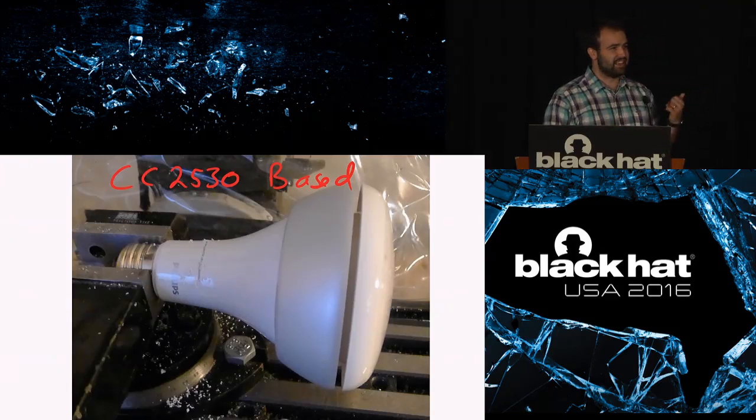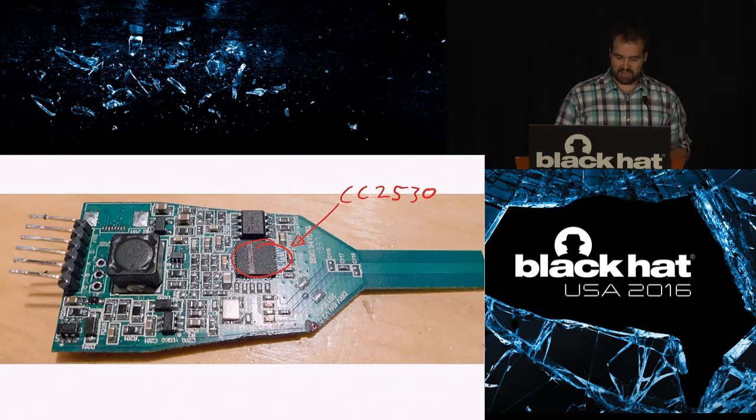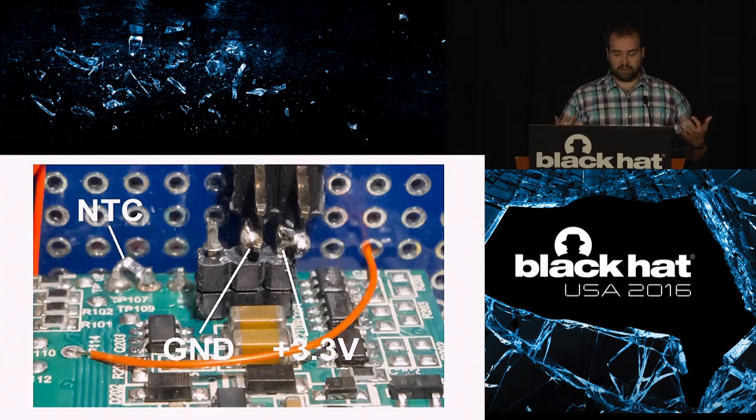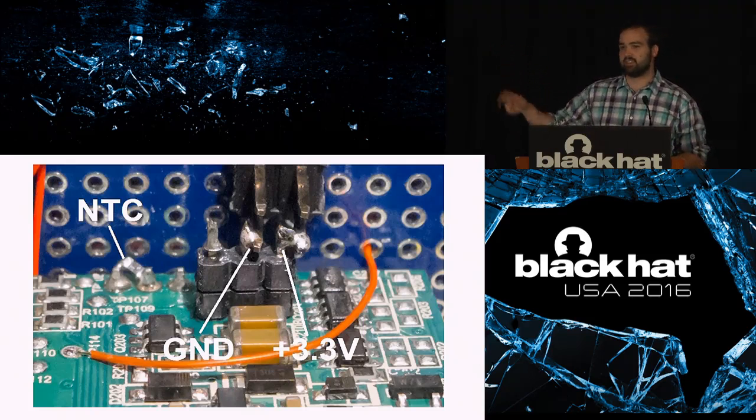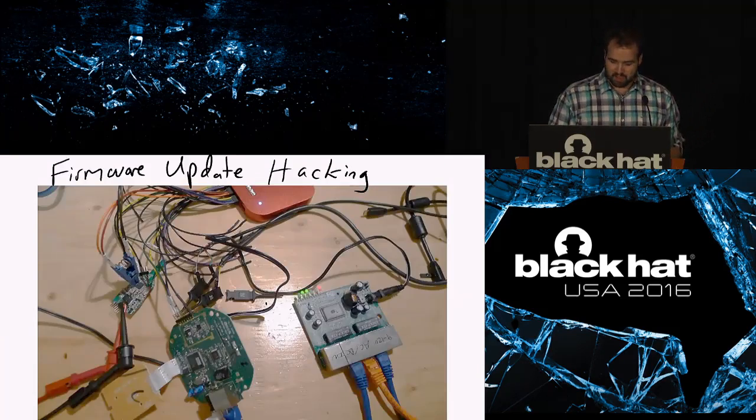So instead, I'm looking at a different bulb. These are an older one. They use a different chip, a TI CC2530, and there has been an over-the-air update already for it. So we can rip it apart. You can put 3.3 volts in, so you're not killing yourself using 120 volts. And we can watch it.